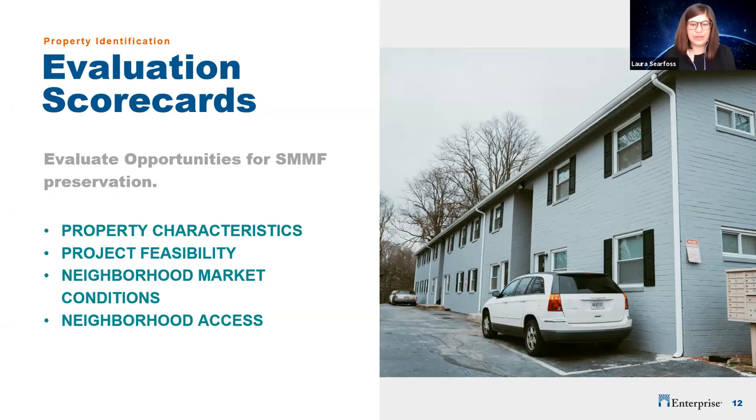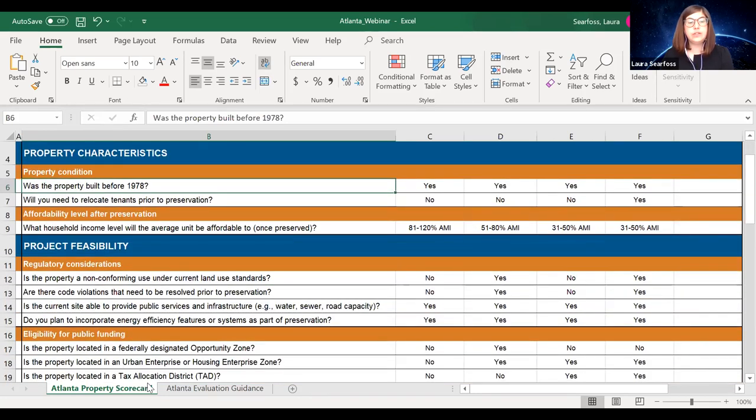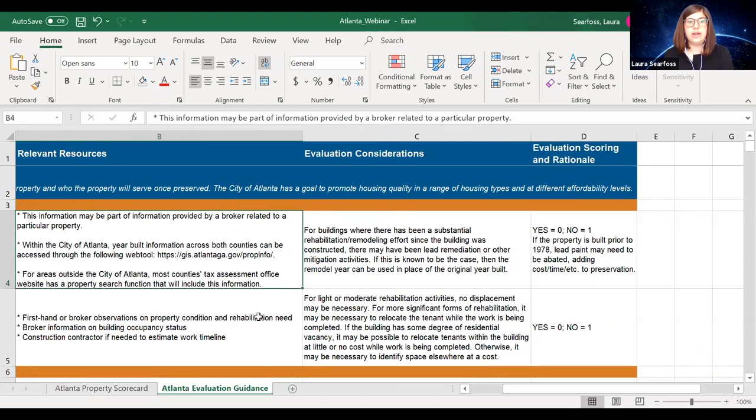So I'm going to now share my screen to show a completed scorecard. And so as Sarah mentioned, you can download this directly from the website. We have a different one for Atlanta and Miami because there are different considerations based on that local context that I mentioned. And when you download it, you'll see that there are two tabs. So the first tab is the evaluation itself. The second tab essentially aligns with the prompts on the evaluation, considerations for completing it, as well as data sources and how the scoring works.